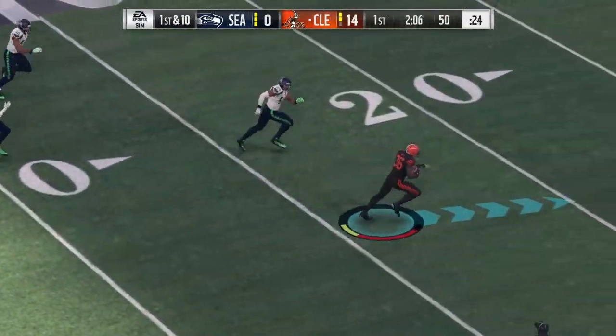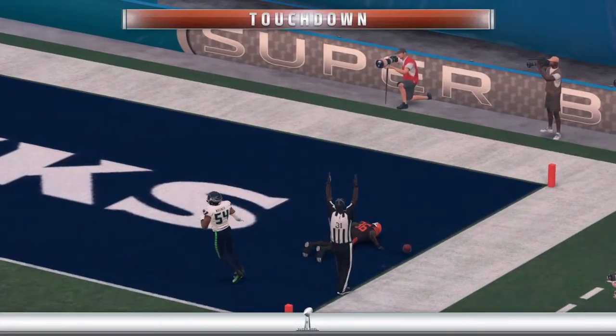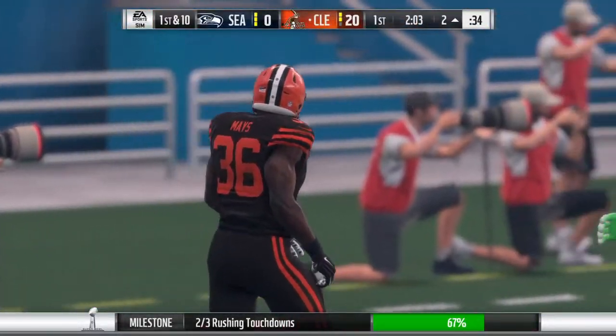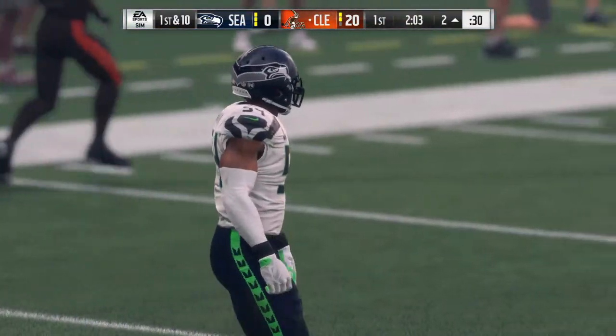Oh, he's got a little daylight. The 20, 10, and all the way in. Touchdown, Cleveland. A big play there. 50 yards. And the Browns add on to their lead.